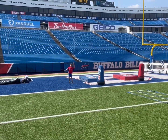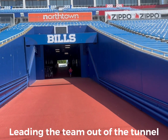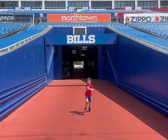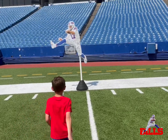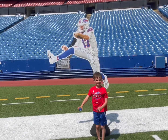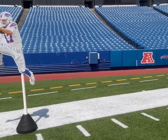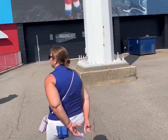Touchdown. There, here he comes. Future Buffalo Bill, Camden. All right, see if you can jump as high as Josh Allen was, because that's exactly how high he jumped. So let me see you jump. Ooh, get a running start and then jump. See if you can get it. All right, go for it. Let's see it. Jump as high as Josh Allen. It's close. It was good.